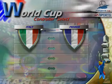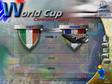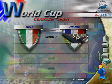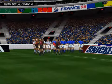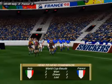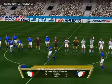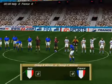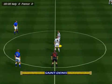France go through to the quarter. We're in Saint-Denis in preparation for the World Cup quarterfinals. This tournament, a great success so far, and we hope it continues. This is our match between Italy and France. And now here's John Motson to talk you through the live action. He's with Chris Waddle. Thank you, Des.